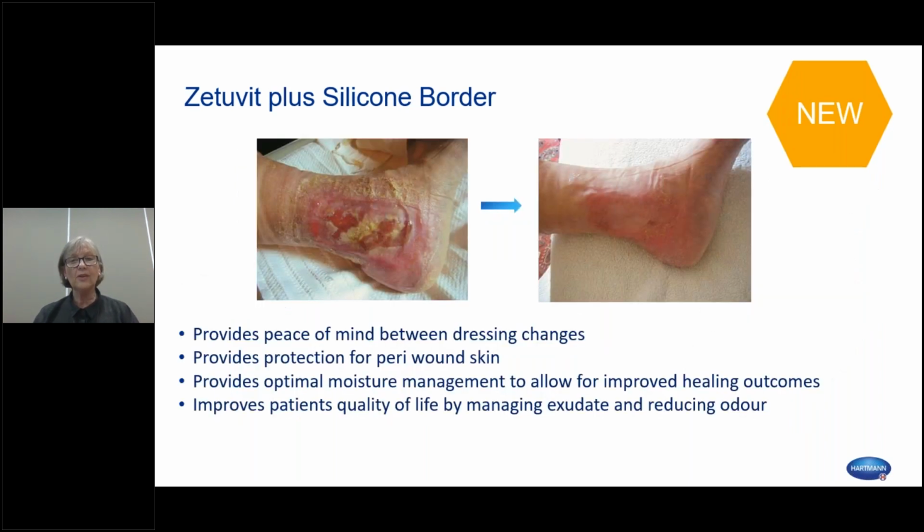This dressing is ideal for both moderate exudate levels to wounds with higher levels of exudate, providing versatility and protection for the peri-wound skin and reduction in odour levels to help improve the quality of life of the patient.